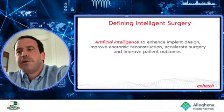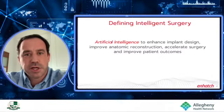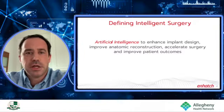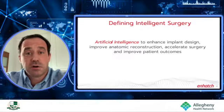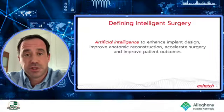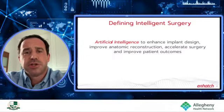So artificial intelligence essentially hopes to harness the computational power of AI, the machine learning associated with that, to potentially enhance implant design, make some of our reconstructive procedures more anatomic, and may have the possibility to accelerate surgery and make us more efficient. We're dealing with a huge aging population, having a lot of arthroplasty procedures, a lot of spinal procedures, and needing to do these well and do them at scale is something that AI may be of use for. And most of all, we want to improve patient outcomes.